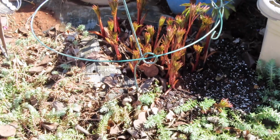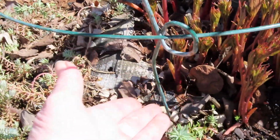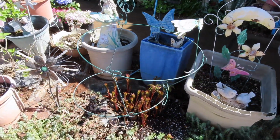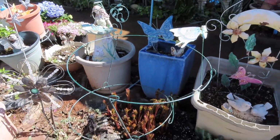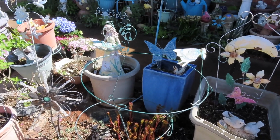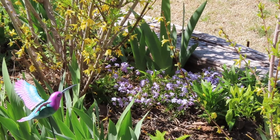You can put it down farther in, up to right here in the ground if you need to, maybe even farther if you needed to, but I probably right there will be good, because then it has this much more for the peony to grow, and it kind of holds it up, gives it some support. And the creeping phlox is blooming right now.